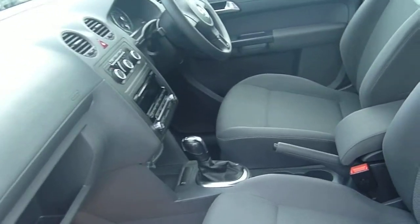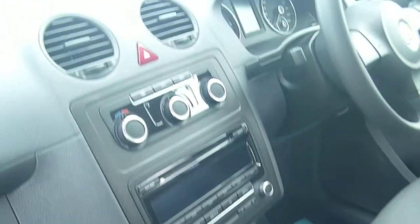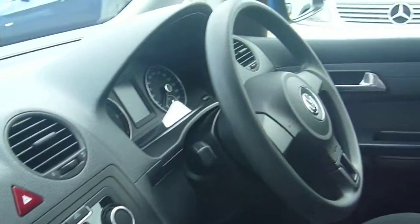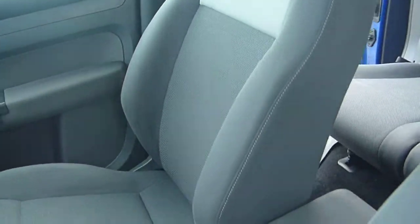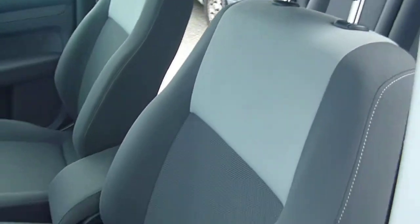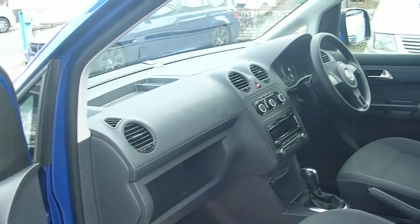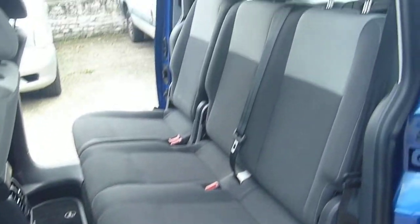This is the DSG gearbox, 7-speed, unlike the earlier 1.9 models which only had a 6-speed gearbox. This one gives you better MPG, better than the manuals, and is very popular at the moment. It's so popular that we can't get enough of these, so as soon as they're coming in they're virtually going out.